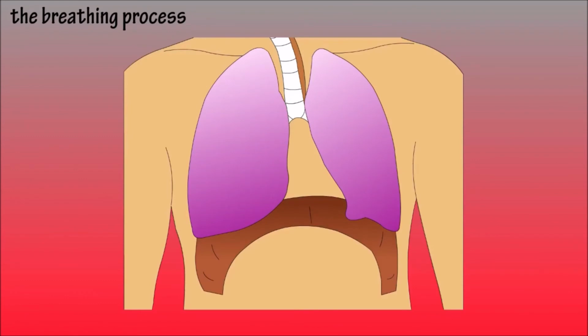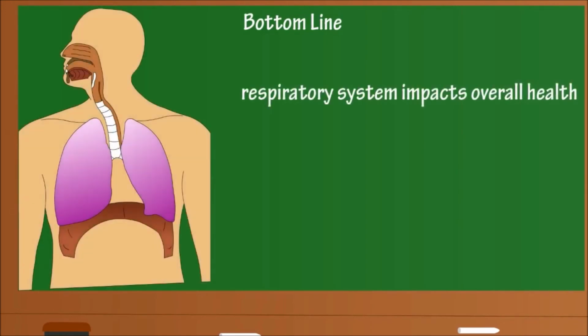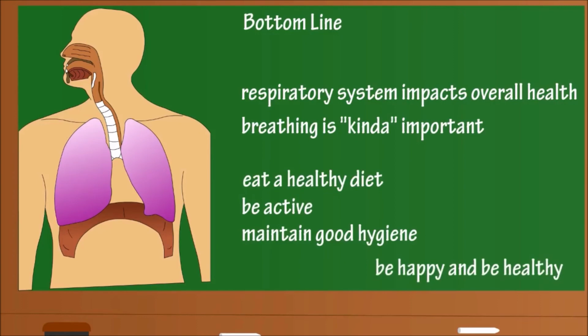During this breathing process, the diaphragm is busy as well, contracting as we breathe in, which allows the lungs to expand, and relaxing as we exhale. Bottom line time. As you can see, the respiratory system has a major impact on overall health. As you may already know, breathing is kind of important. So, eat a healthy diet, maintain an active lifestyle, and keep up good hygiene. Remember, folks, be happy and be healthy.